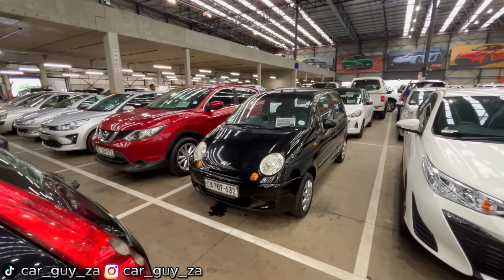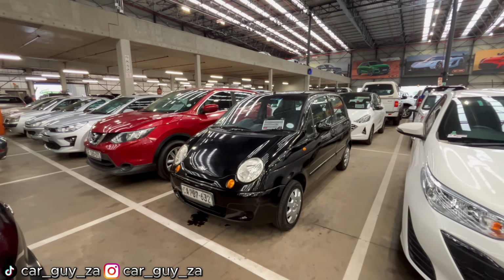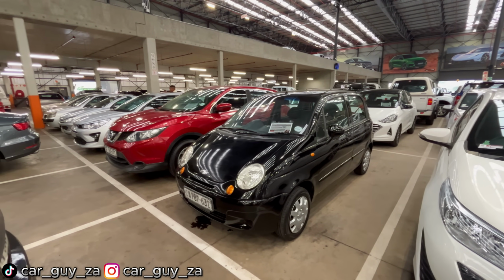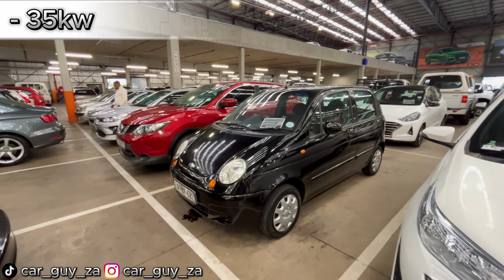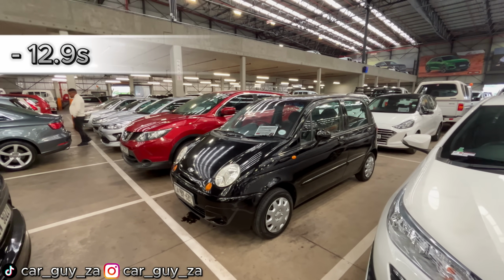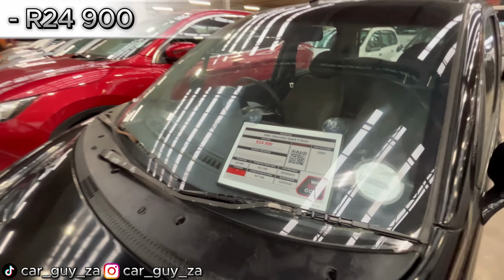Here they have a car with most likely the smallest engine out of any car in this building. This is a 2005 Chevy Spark with an 800cc motor. It puts out only 35 kilowatts with a 0 to 100 time of 12.9 seconds, and it sends the little power to the little front wheels. As you can see, this is the cash price and the mileage.